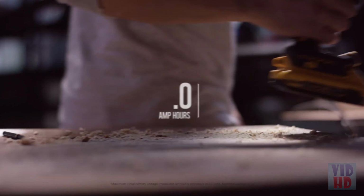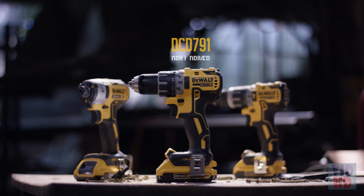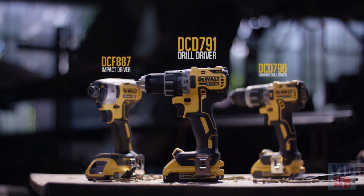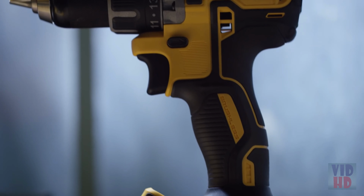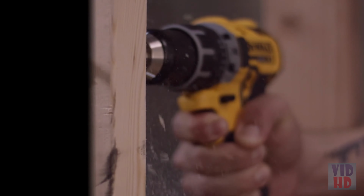Both powered by 20-volt max extreme runtime lithium-ion batteries, the DCD791, DCD796, and DCF887. With next-generation DEWALT XR brushless motors, designed to meet your needs, engineered to outperform, and built guaranteed tough by DEWALT.